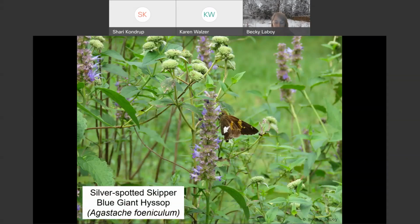Because of the garden's exposure to deer, many of the plants planted are in the mint family, which offer effective deer resistance. Yet the flowers in the mint family are extremely attractive to pollinators throughout the growing season. And here is a silver-spotted skipper nectaring on blue giant hyssop.